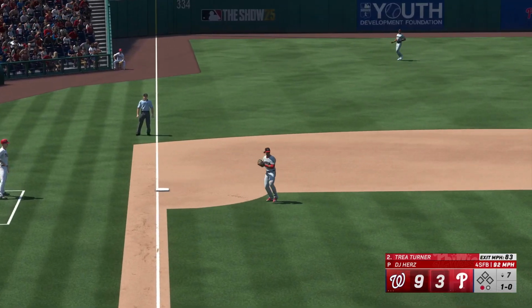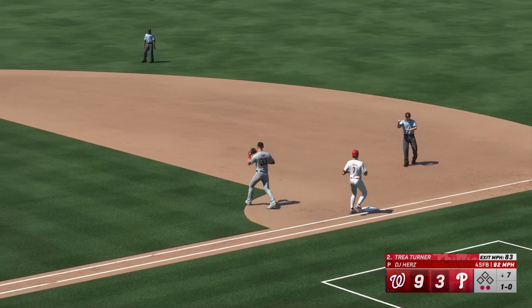Ground ball left side. Over to first. 2 up, 2 down.